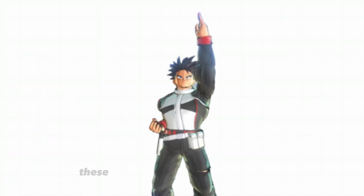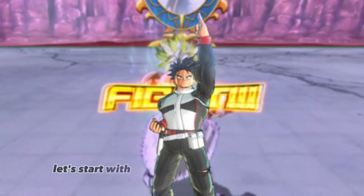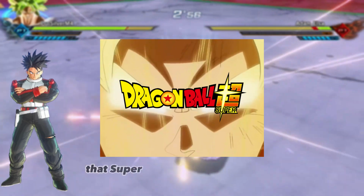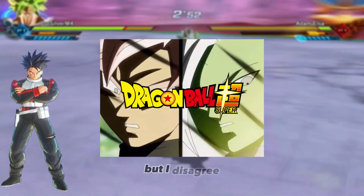A tier. These next forms I'm going to talk about are all about intense rage. Let's start with Future Trunks' Super Saiyan Rage. Now, a lot of the fandom love to say that Super Saiyan Rage is an ass pull and didn't have any foreshadowing, but I disagree.